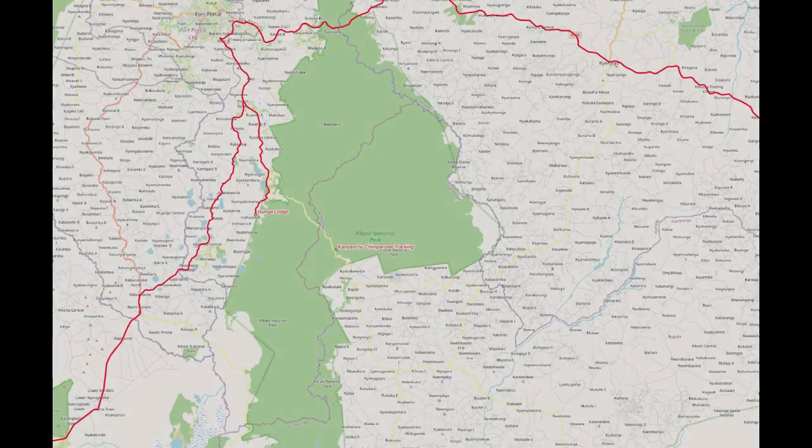Welcome to part three of our travels in Africa, where we go chimpanzee tracking in Kibale Forest. Yes, I know it's spelled K-I-B-A-L-E, but it's pronounced Kibale.